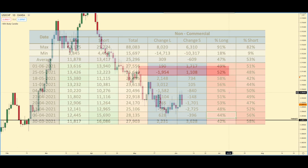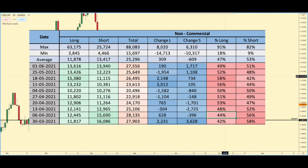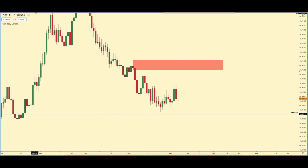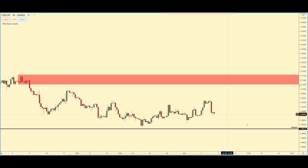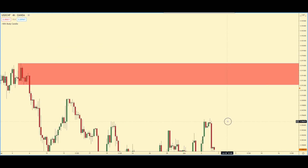All right, on to USDCHF. The past week, the banks added 190 longs and added 1,700 short positions. Daily chart, that's not looking good. It's just choppy, big mess. I want to see the chart look something like this, where new lows, and then you could get in short there. If we go to a 4-hour chart, really nothing going on.